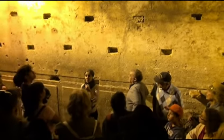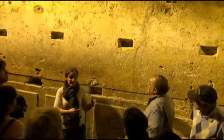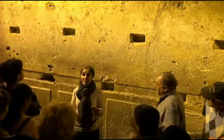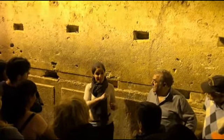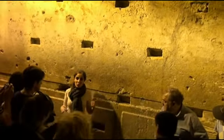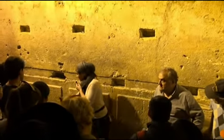Since we entered the tunnels, we are in front of the continuation of the western wall. This means that these stones don't only have the same appearance, but they also have the same sanctity, the same importance as the ones which are outside the tunnels. Look at these blocks. See that they're big, they're beautiful, and we can see this carved frame all around every one of these stones.